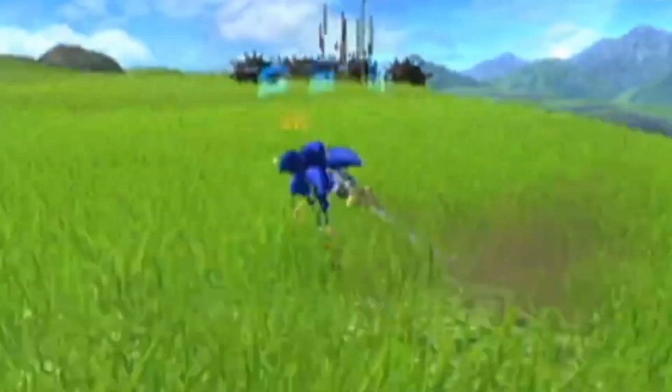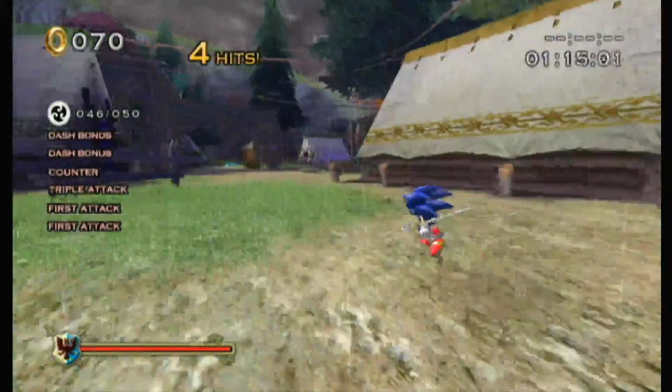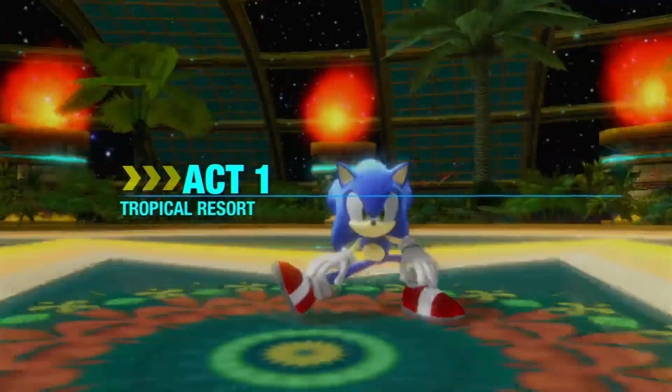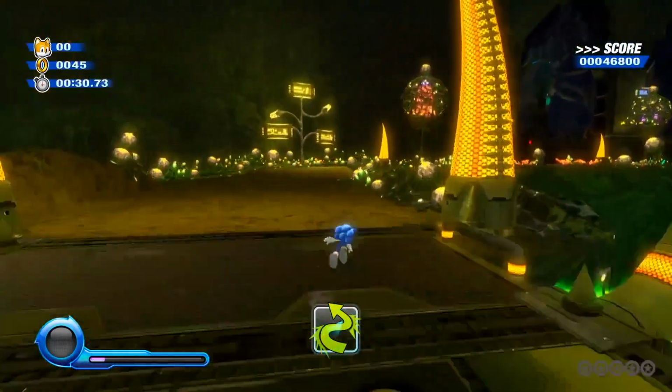Like for example, when he turns left and right, there's a lot more prominent of an animation when he turns in that direction. And when he skids to a stop and then runs around the corner, these look really good. And now we have Sonic Colors, which is largely based upon what Sonic Unleashed did. Between the two, I don't really care. They both look really good to me.